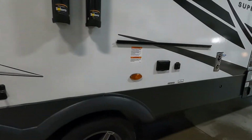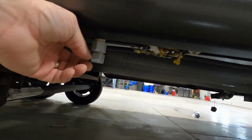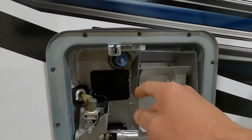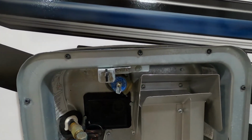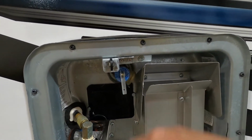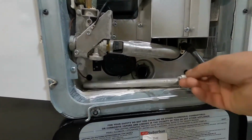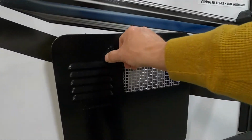If you're using potable water here, or this will be the city water, we're going to open up both of these low point drains. You come to your hot water heater. You're going to lift up on that and let that drain your hot water. Once that's done, remember to push that back down or this door will not close. And then you can pull your drain plug. Don't forget to close your hot water heater as well.